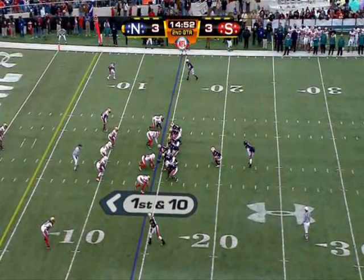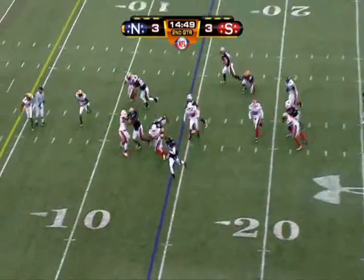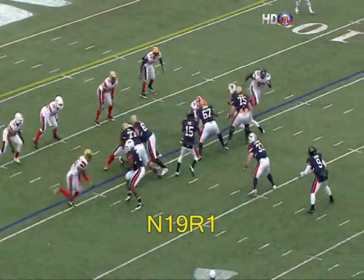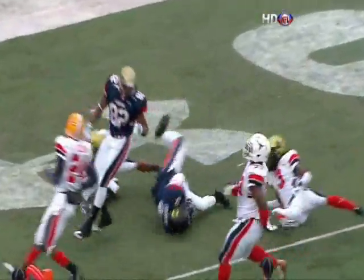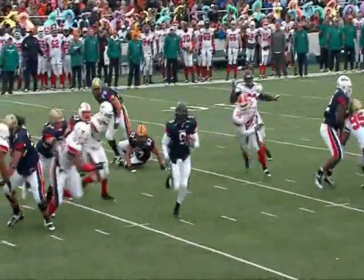From the 14, 1st and 10. Draw to Blunt. To the 5, and he's in for the touchdown. And look at Potty in the middle, the big fella, on the double team and now chip to the second level. Don't be holding. That's what I mean, and that's an excellent job with his feet. Defense balance. You see a lot of that from him as you watch him during his collegiate career.